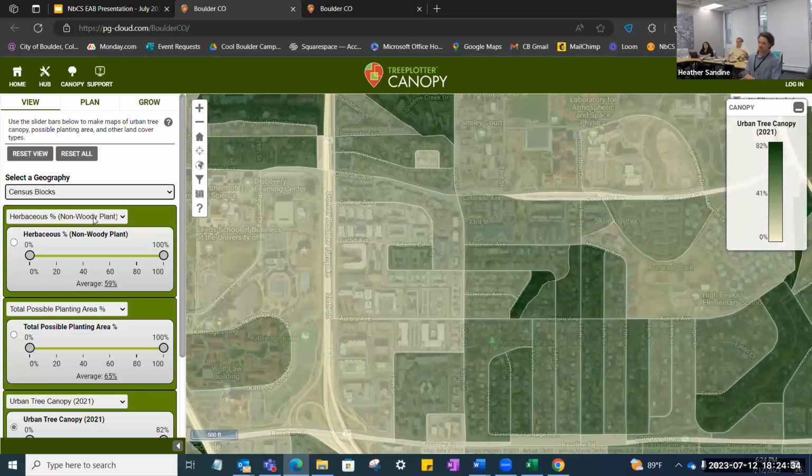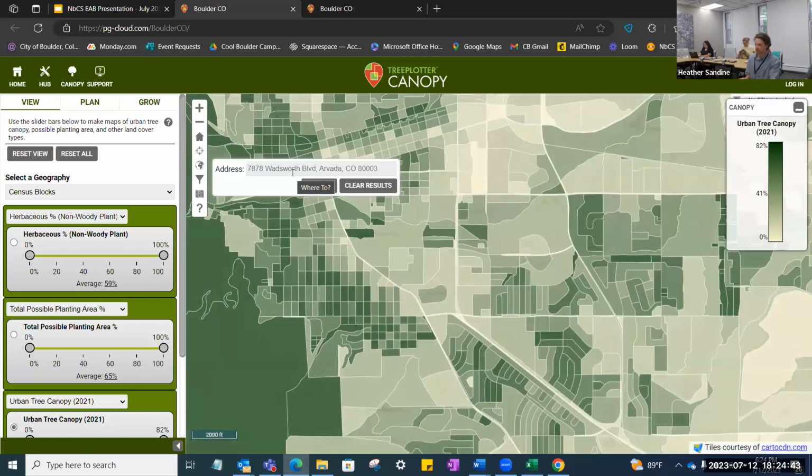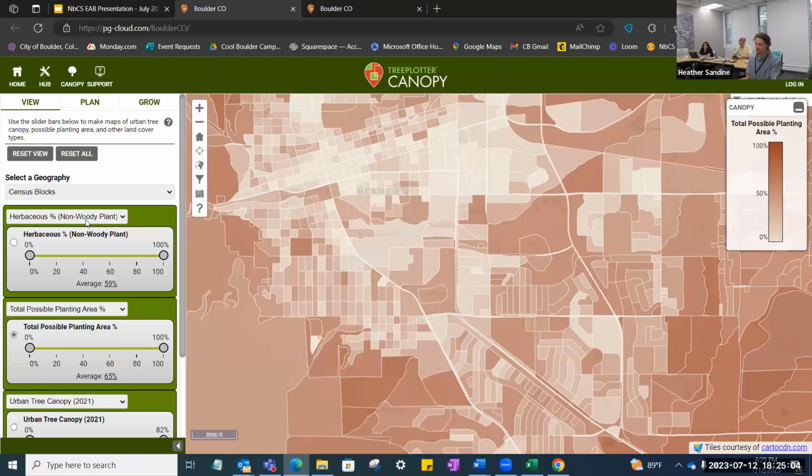And one thing we're doing is looking at Boulder Housing Partners properties and doing tree canopy analysis for each of those properties as a potential pilot site. So we can easily, using this address search function, type in an address and pull up all this data with it. And we also have possible planting area as a variable. And this shows you the amount of land currently suitable for tree planting. This will require some ground truthing. So we'll have people go out in the field, come up with a methodology to verify the amount of land that's actually plantable, because these are largely just estimations based on aerial imagery.